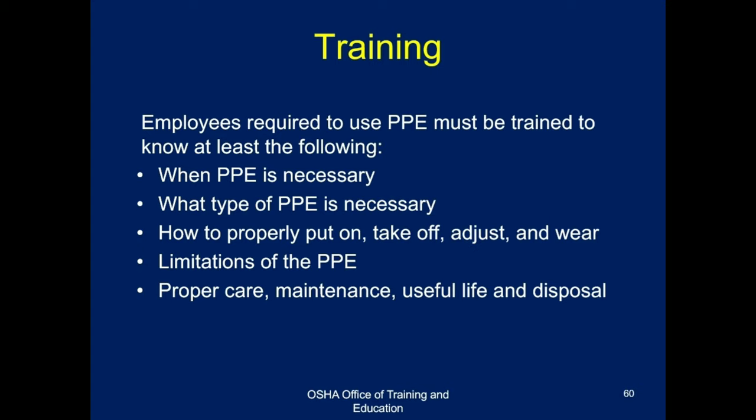Training. Employees required to use PPE must be trained to know at least the following: when PPE is necessary, what type of PPE is necessary, how to properly put on, take off, adjust, and wear, the limitations of the PPE, proper care, maintenance, useful life, and disposal.